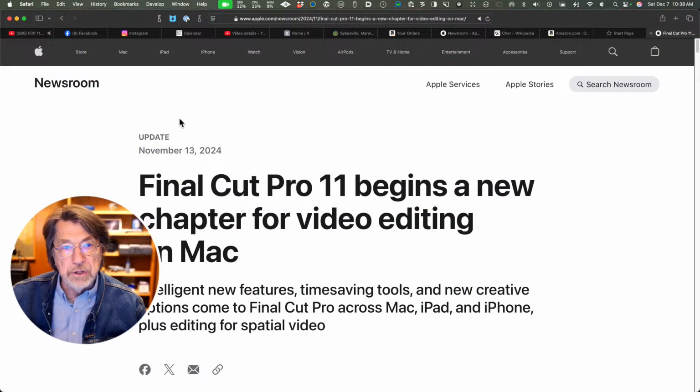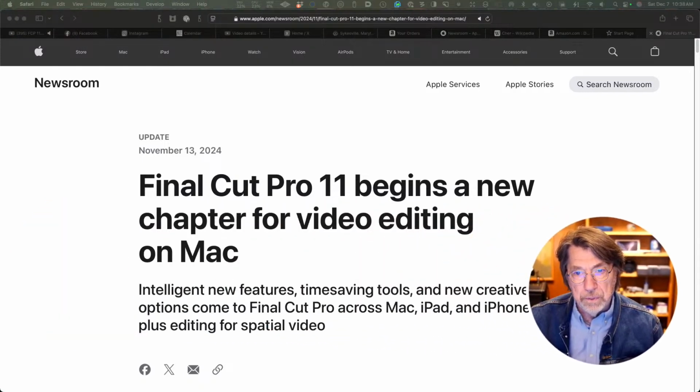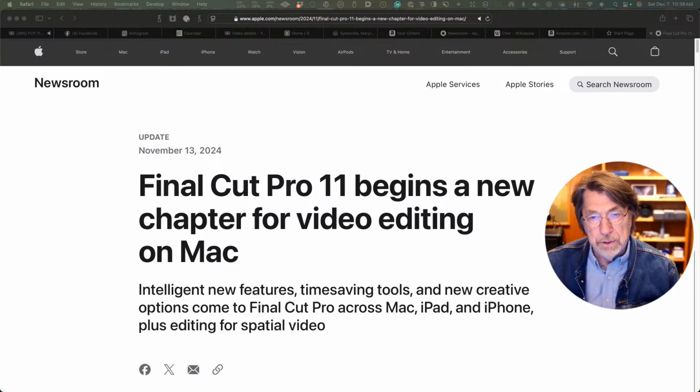This is how Apple describes it. Final Cut Pro 11 brings a new chapter for video editing to the Mac. Okay, a new chapter. Now that's interesting. Why can't I grab this, because I'm not there. I have to grab this and put it over this way. It's a new chapter. In the book of Final Cut Pro, 11 is a new chapter. That's how they call it. It's a brand new chapter. It's not Final Cut Pro 10 point whatever. It's Final Cut Pro 11. 10 is in the rearview mirror.